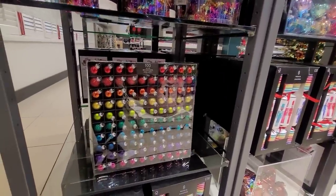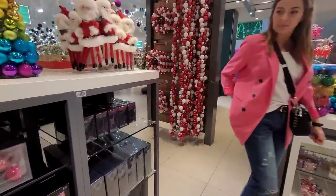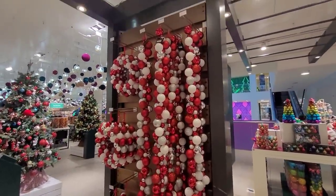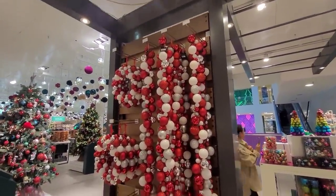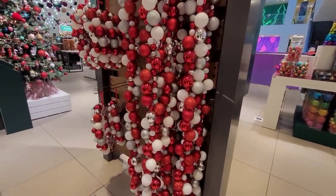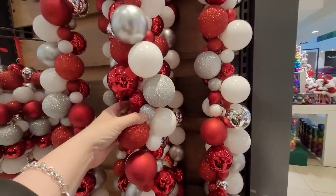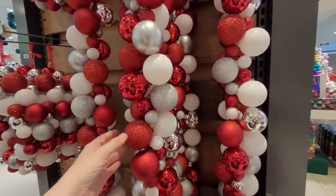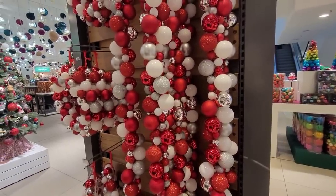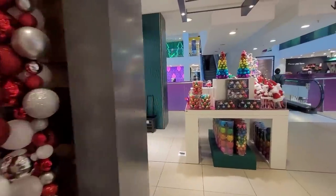The world's tiniest baubles. I do like these a lot. The white and red. You get a lot of baubles on those. Are they really heavy? Let's have a touch. They're surprisingly light. You'd be able to work with that. Perhaps like if you had a long mantelpiece, you could do that. Or you could hang it up like they did on that stool over there.